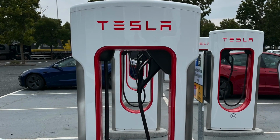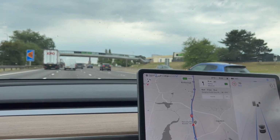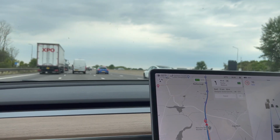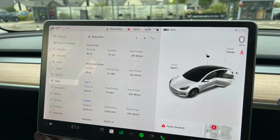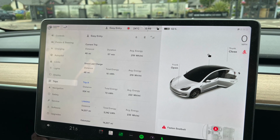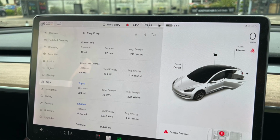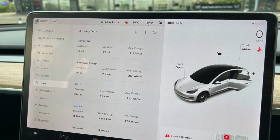So before we conclude with the overall cost and the final consumption figures, we drove down to the East Midlands Designer Outlet and managed to reach our destination with an extra percentage point over the predicted amount at 53%, utilising a consumption rate of 219 watt hours per mile on pure motorway driving. Again, I can't grumble at that. I was really happy with our bargains on site too.